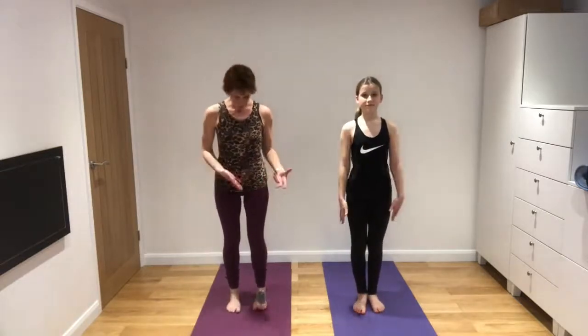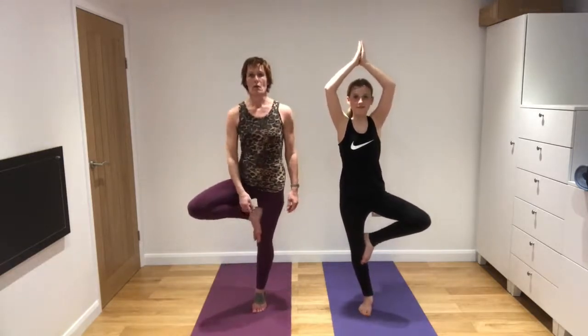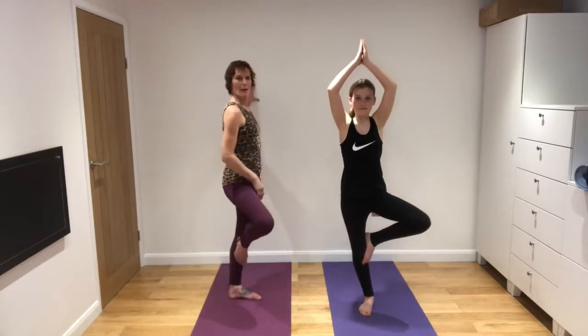Now this is Vrksasana, tree pose. We balance on one leg. So let's pick up a foot. So we're standing on one leg. And that's right. Kitty has already put her foot onto the inside of her leg. Now you can encourage your foot up high, or you might want to keep it down. Or if you're really wobbly, like me, not like Kitty, you might want to put your toes on the floor. Or you could even put your hand on the wall.